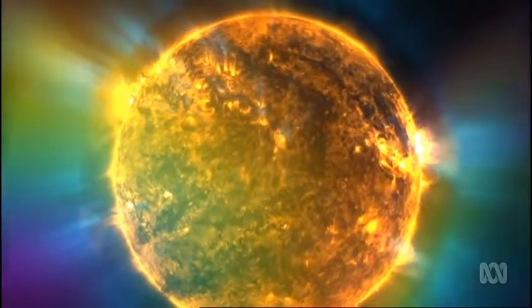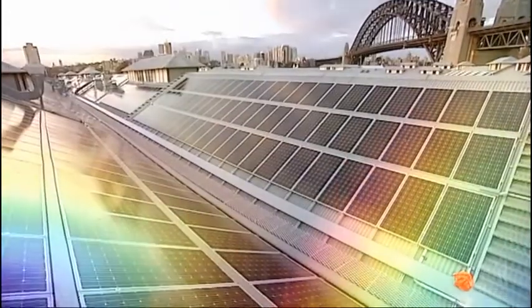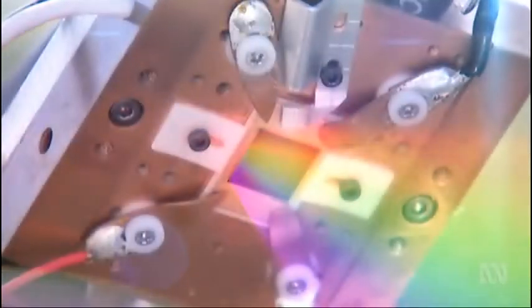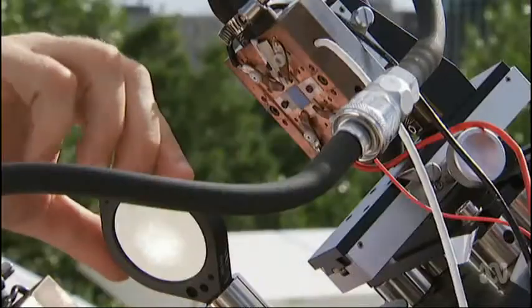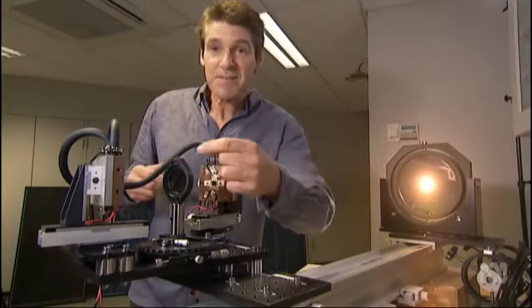What works the best is if you split the sunlight up into its different colours, much the same as a rainbow does, but you send each different colour to a cell that's specialised in doing that conversion. Standard silicon cells are most efficient for longer wavelengths or colours of light, and gallium arsenide cells are better for shorter wavelengths. The key to this device is this, the filter.